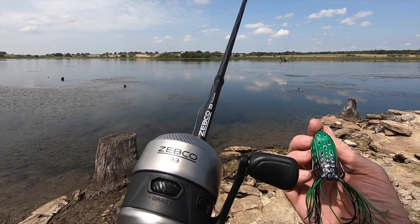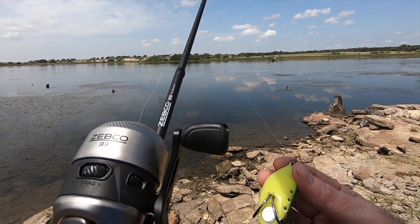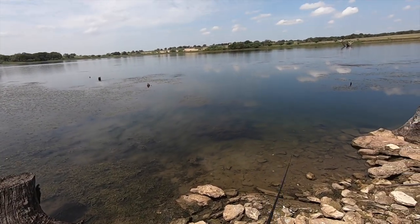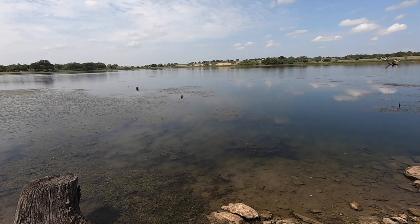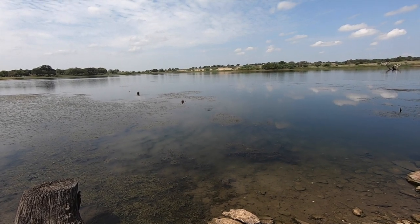I've got the topwater frog's twin brother on now. I've beefed up the knot a little bit. There's really not much I can do about the 10-pound test line. Second cast. Let's see if we have any luck. Can we go 2 for 2? Kind of.